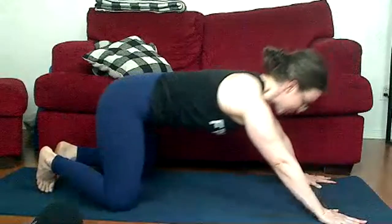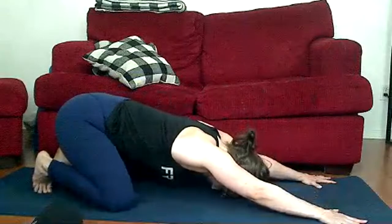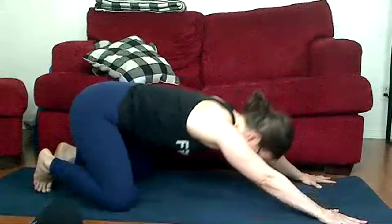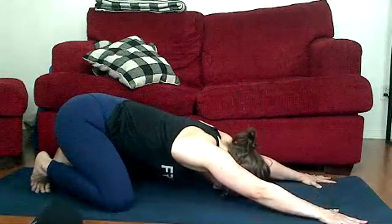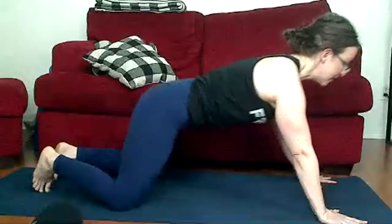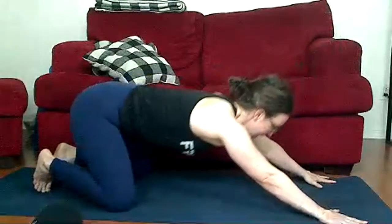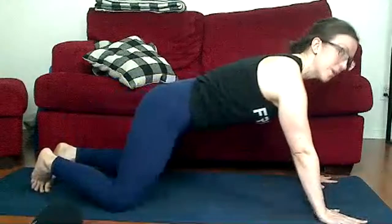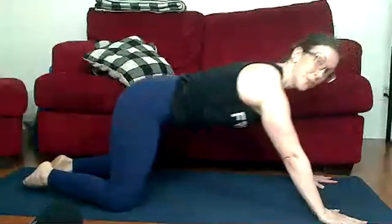Three more. Inhale, shift back. Out breath, shift forward. Last two here, everybody. Inhale, shift back. Out breath, shift forward. One more. Inhale, shift back. Out breath, shift forward. Now go ahead and uncurl your toes.